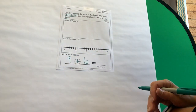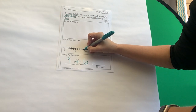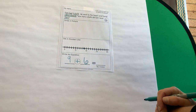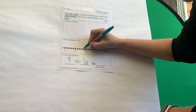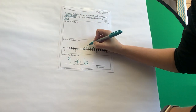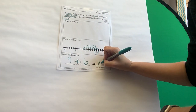If I wanted to do it on a number line, let me help you remember how you would show your work on a number line. So I started with 9. I'm going to put a big dot where the 9 is. I knew the 9 was here because here's the 10 and the 9 is 1 less. So I put that right there. And then he got 6 more. So I'm going to be making 6 hops. 1, 2, 3, 4, 5, 6. Look, I can even count my hops. 1, 2, 3, 4, 5, 6 hops. And what did I land on? Boom, 15. So that's my answer.